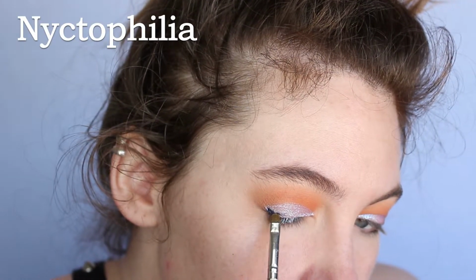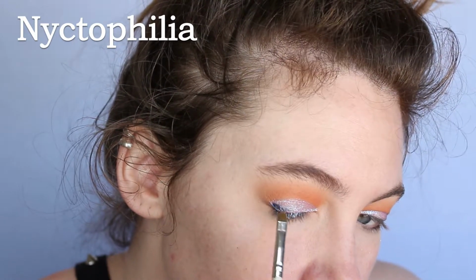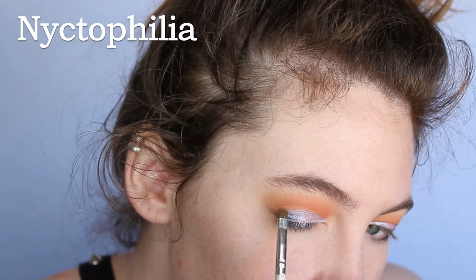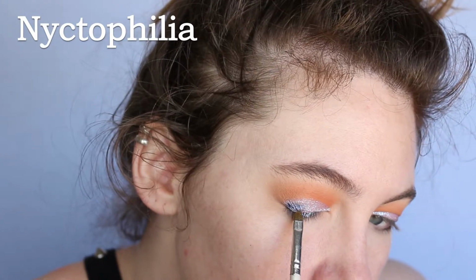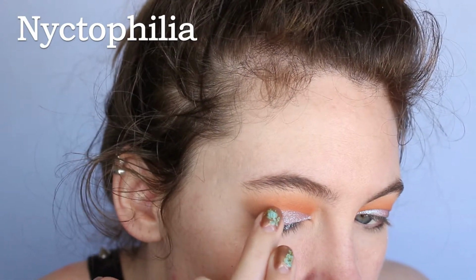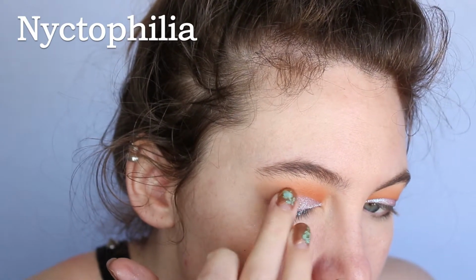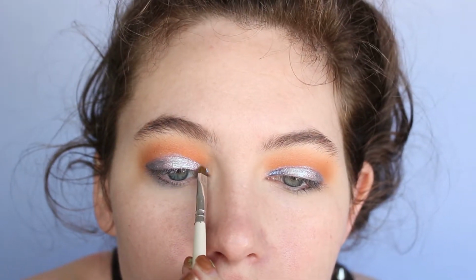So once it is dry, we're then going to go in with the dark purple blue of the colors, and I'm taking this on a brush. I kind of had to play around to figure out how to make this work. At first I was using stippling motions to blend it in. It kind of worked, but it didn't do what I wanted all the way, so I went in with my finger after placing it down. I placed with a brush for precision and then blended with my finger, and that worked the best for me.